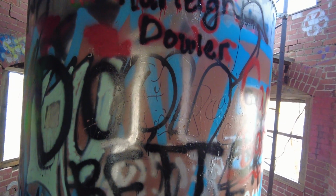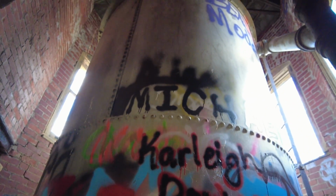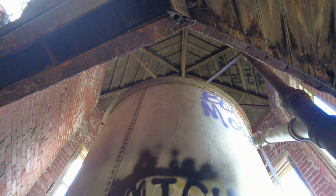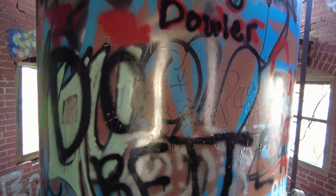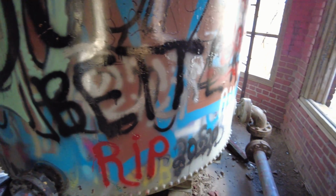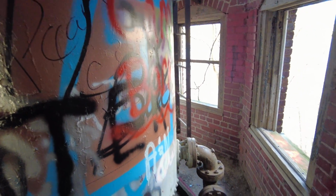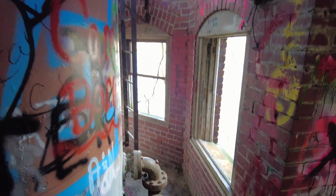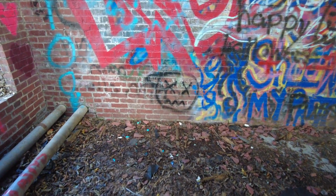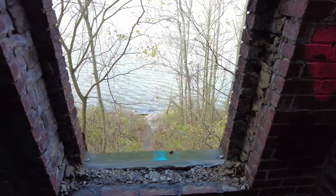And then we have the big boiler. So let's just take a look at that real quick. Just absolutely massive. It does have a ladder that you can climb up to see the inside, but it is of course empty. And we're actually in the turret of the building right now, which when we get to the outside will be wonderful if you've never seen it before. And out the windows here, you can just see the Ohio River.